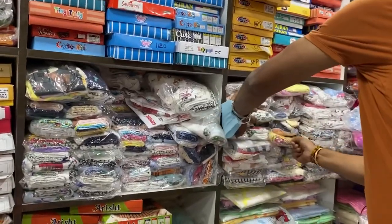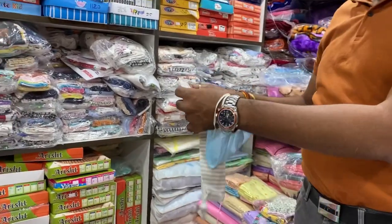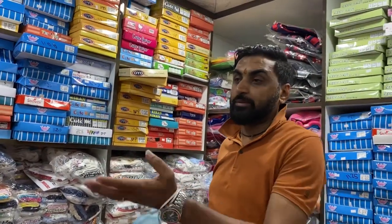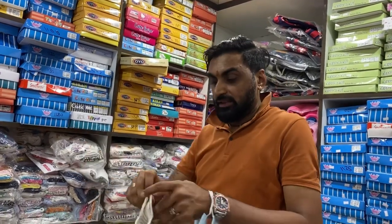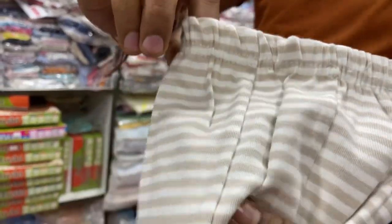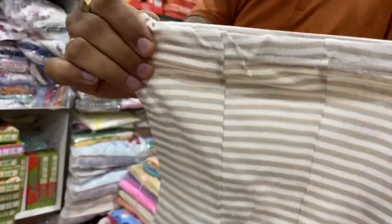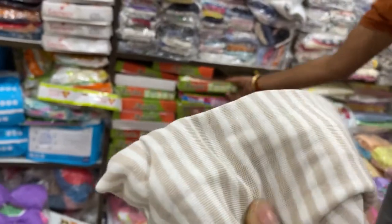This is called diaper pants. This is a diaper pant. When a child wears the diaper, after that they can't go outside because the diaper is showing. In that case they will wear another cloth, and it comes like this. This is a complete diaper pant. You can see the material. It is soft actually, 100% soft and safe. Quality is very good. You can feel this. It's specially designed for the diapers.